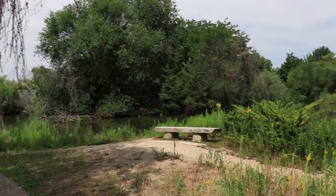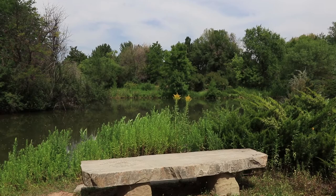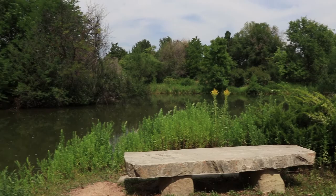So moving out of the structure, get more water, waterway action, and another stone bench. This one's really good again for doing backlit couples or families, or maybe some dude just wants to have his picture taken or some lady. Moving forward.